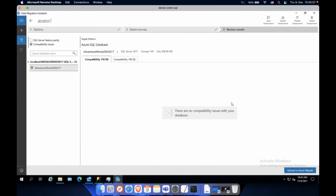A good thing about this assessment tool is that if you have a larger database with a complicated structure, there can possibly be some potential issues. And the assessment tool will tell you whether these issues are critical, so that you cannot proceed with the migration for some reason. And in other cases, there can be some warnings, and this assessment tool will provide you with information on how to remediate and fix them.